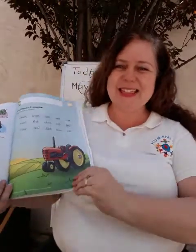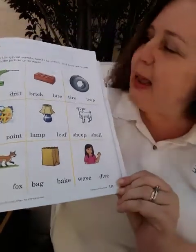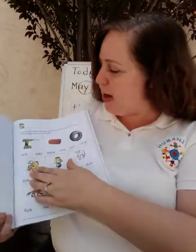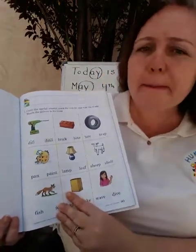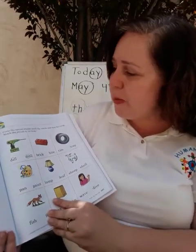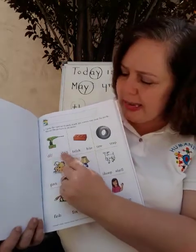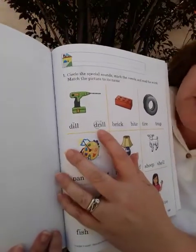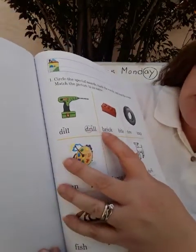Good. And our last page is page 161. Again, you're going to write your name at the top of the page. Good. So now you're going to do something else. It says, one, circle the special sounds, mark the vowels, and read the words. Then there's another step. Match the pictures to its name. So you have to work on each word. See here, there was no special sound. You see it? So they just marked the vowel. And here there was a special sound and they marked the vowel. This says dill and this says drill.